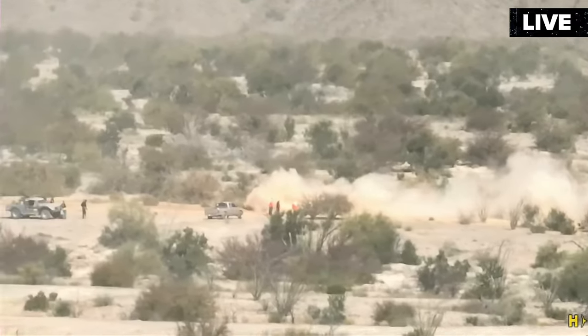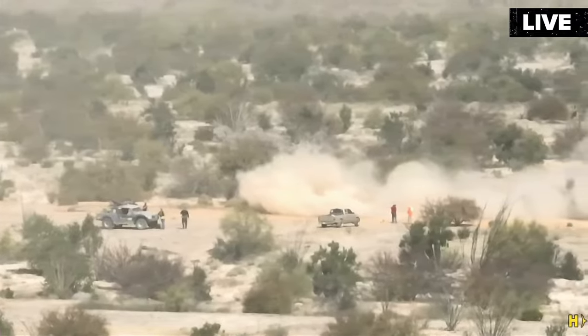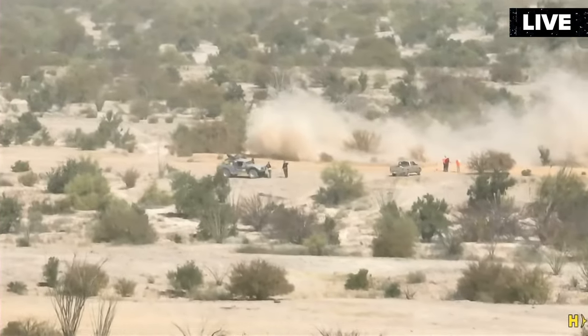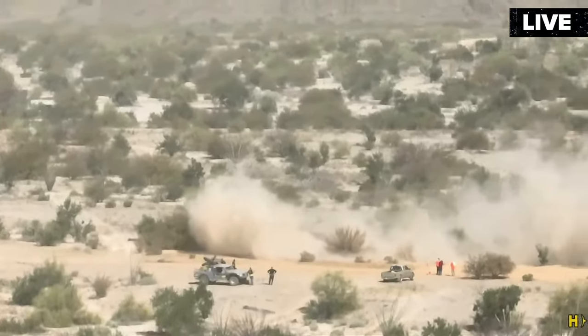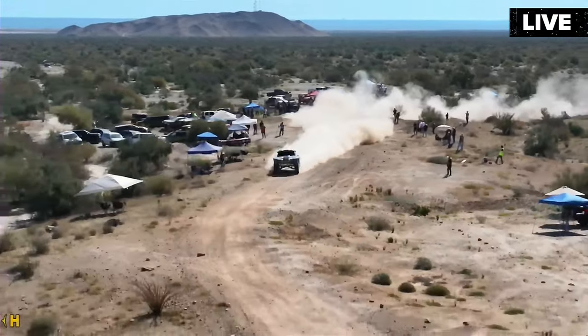Exactly. Got a little hung up there in the Gaunt corner. Oh! What's going on here? The camera angle's a little off. Where's the truck at? To the right, hard right. Oh, okay. Yeah, they just understeered real deep in there and then bit out of there. There we go. There they are. Hard to tell with the dust. A little deceiving from that angle, yeah.